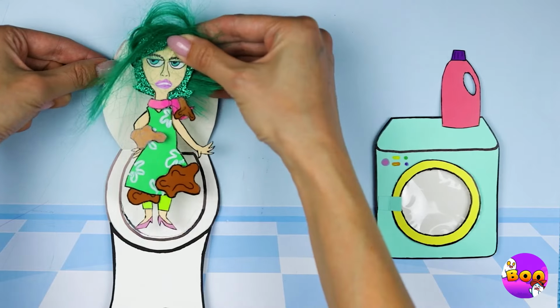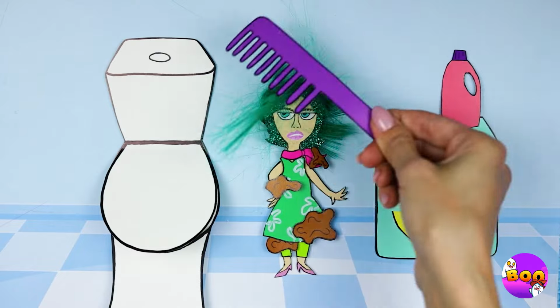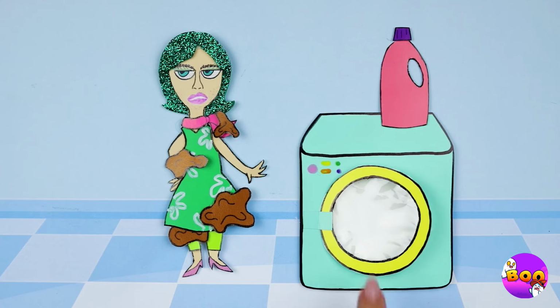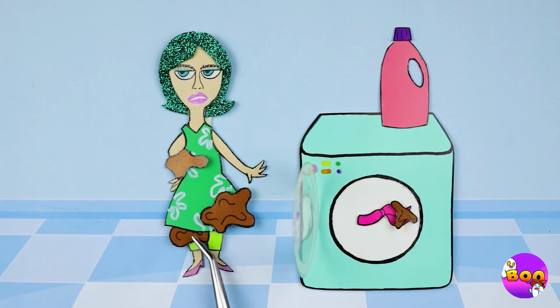Skibbity? Don't be silly. It's disgust. Let's clean her up. Let's brush your hair. Ew, look at those stains. But it's nothing a washing machine can't fix.